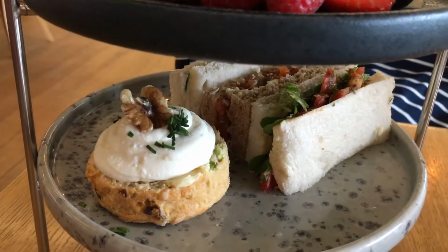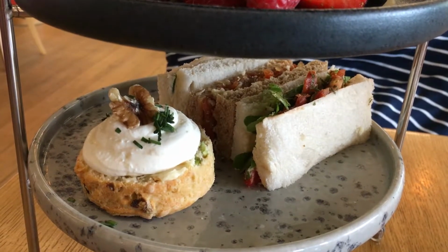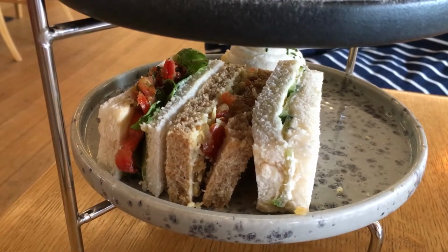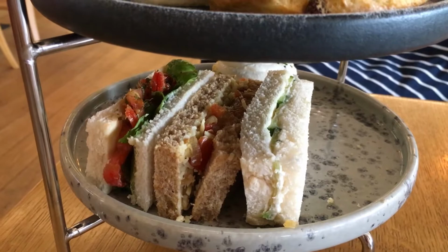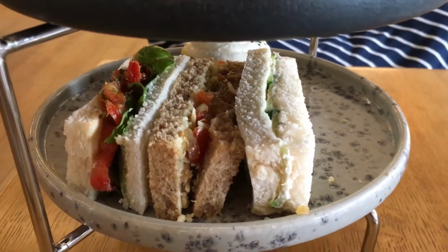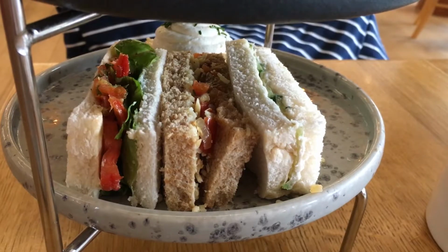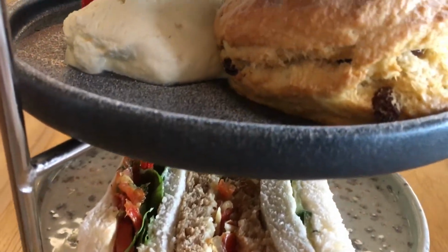And here's that cheddar scone and a nice selection of vegetarian sandwiches. Here's a closer look of the sandwiches and that delicious fruit scone. The sandwiches are tomato and watercress, Gouda and chutney, and a cucumber and crowdie. Crowdie is a soft Scottish cheese and possibly my new favorite cheese.